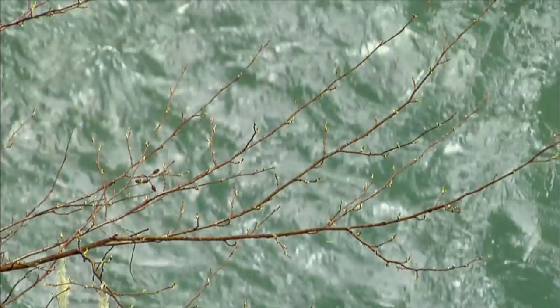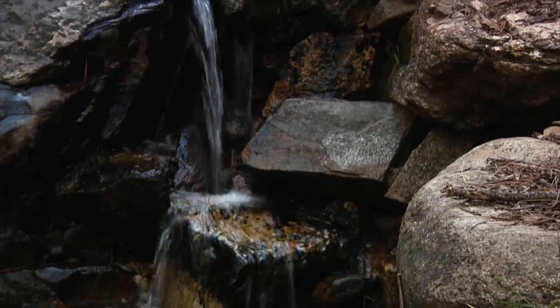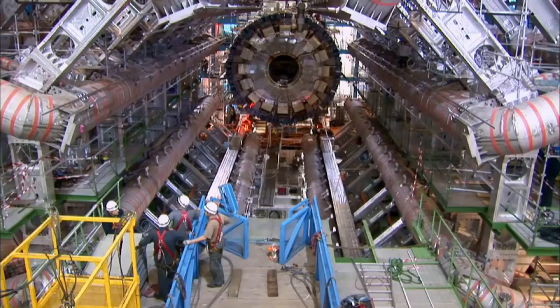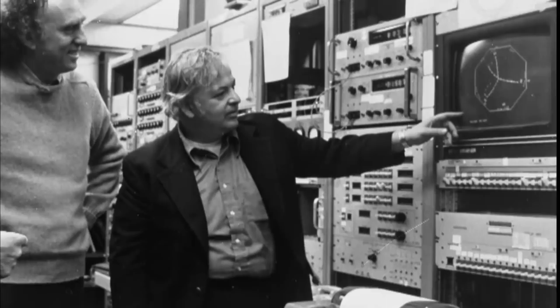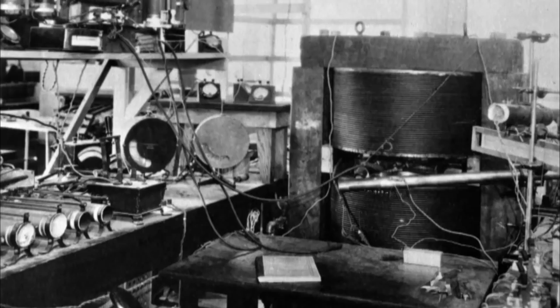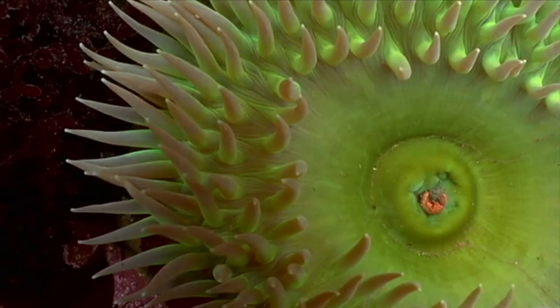Tonight on Quest, discover the Earth's critical zone, where rock meets life, and learn why climate researchers are so interested in revealing the secret life of a raindrop. And what do particle accelerators, also known as atom smashers, actually do? Quest explores the important role that Bay Area scientists had in designing the machines that reveal the most essential mysteries of the universe. And get a crab's eye view of life in a Pacific tide pool.